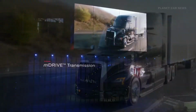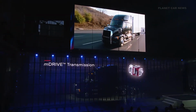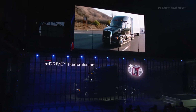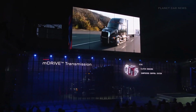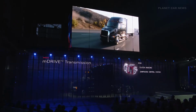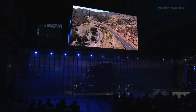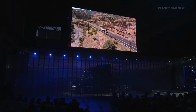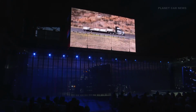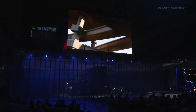The mDRIVE transmission employs enhanced electronics to improve gear shifting performance. And a redesigned clutch features a new disc, clutch housing, and dampening control system for enhanced durability. So you might think that a truck on the road just needs all of its torque all the time, but most trucks, especially long haul, will run mid-load, low engine speed, so we can optimize the hardware to give the best fuel economy in that sweet spot where the driver is driving the most.